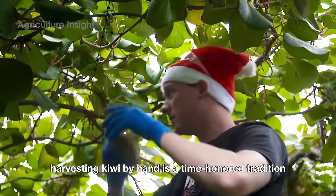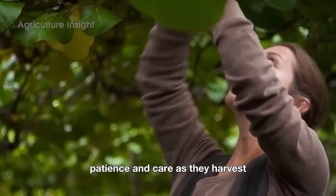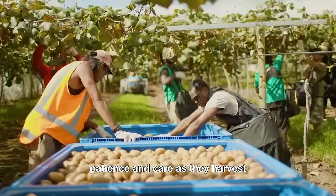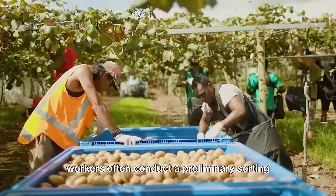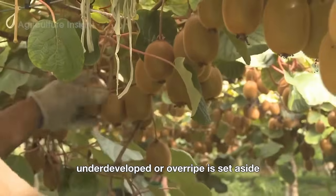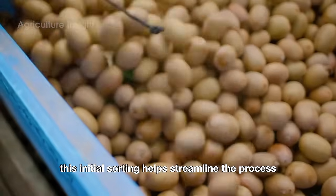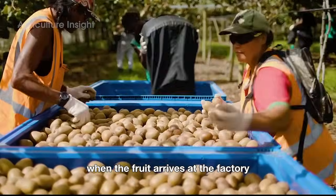Harvesting kiwi by hand is a time-honored tradition that requires a unique blend of skill, patience, and care. As they harvest, workers often conduct a preliminary sorting. Any fruit that appears damaged, underdeveloped, or overripe is set aside. This initial sorting helps streamline the process when the fruit arrives at the factory.